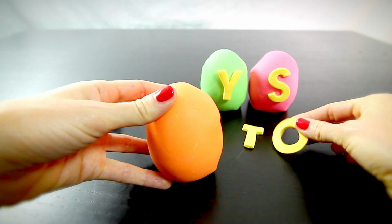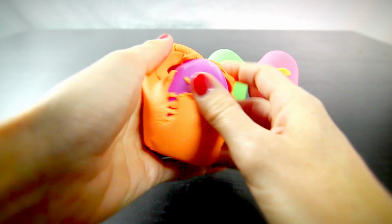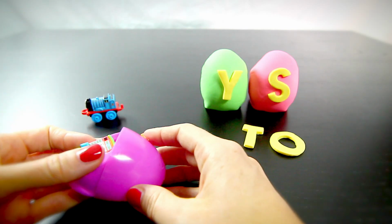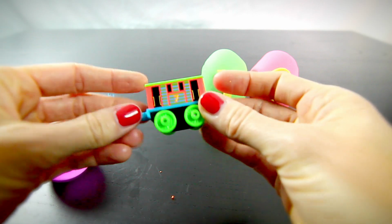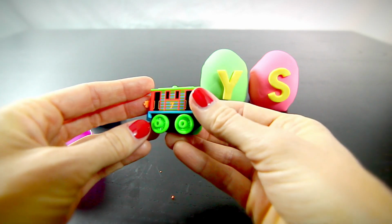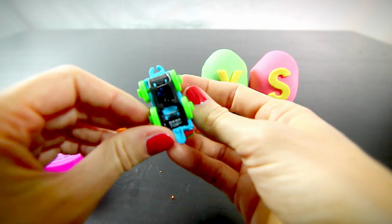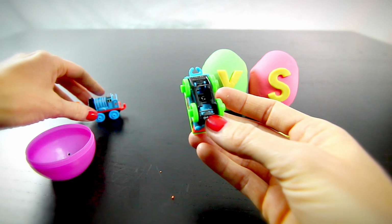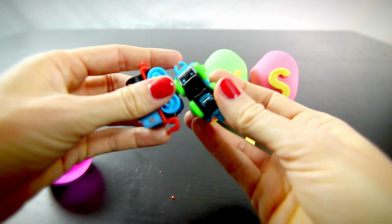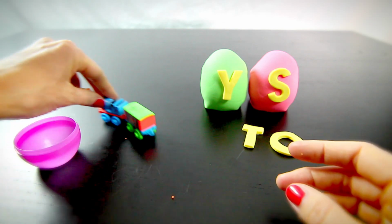Let's open the O. Oh, cool. This is a neat design. Number 7. That is Toby. And this is the neon Toby. The Thomas and Friends Minis have more than 70 little trains in their collection. They are so cool. There we go. That first one was Edward. Number 2 is Edward. We have Edward and Toby together.